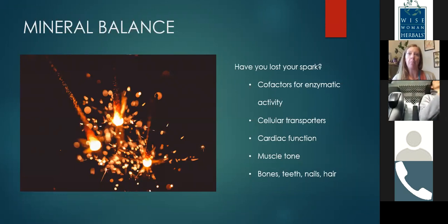Also, every beat of our heart requires minerals. Can you imagine the consequences, the gravity of being deficient in minerals for so long that your heart begins to struggle to beat? Muscle tone, certainly, the relaxation and the contractile property of our muscles, just like the heart, which is a muscle, also requires minerals. Our bones, our teeth, our nails, our hair, also things like prostate for men, ovaries for women, thyroid for everybody. These are mineral dependent organs, glands, and tissues. Literally the spark plugs of life.